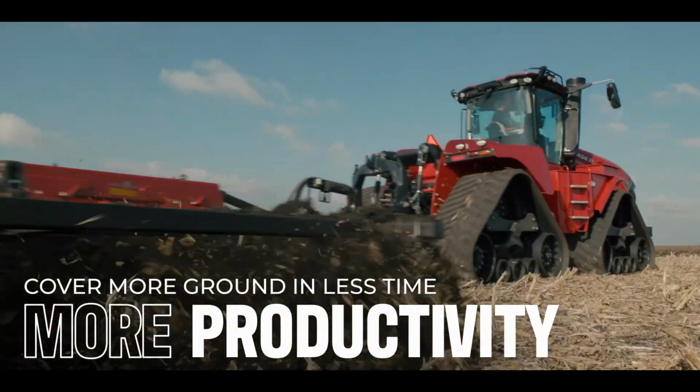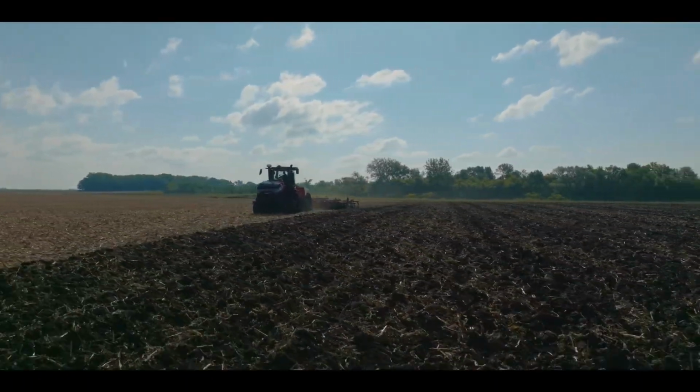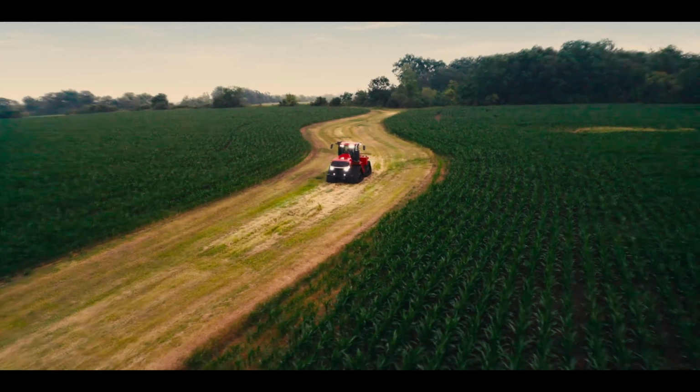Now I know what you're thinking. A tractor? How exciting can it be? But trust me, this isn't your average John Deere. This is a 715 horsepower behemoth that's longer than a limousine and twice as heavy as a school bus.